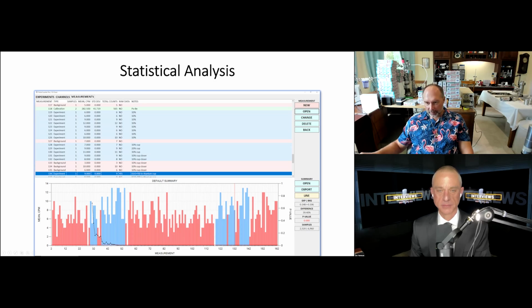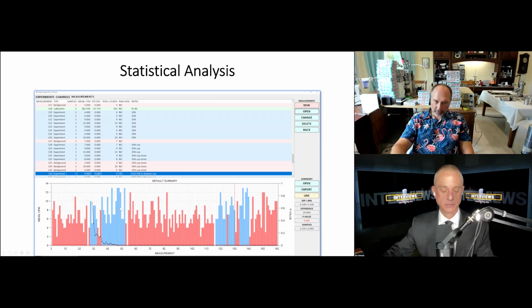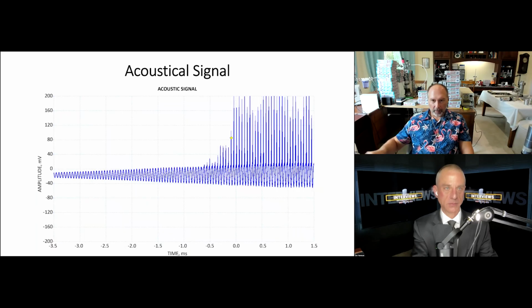And once you do the statistics, this is a summary here. It says that the experimental counts are about 40% higher than the background counts. So this blue bar is about 40% higher on average than the red bars. And this black chart is the p-value trend, which, the more experiments you run, needs to approach 0. And that's, in fact, what we see here. The more experiments we run, it basically became less than 1/1000th. So this is the statistical burden of proof that is expected of scientific quality work.